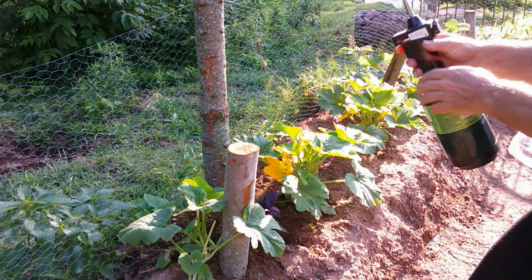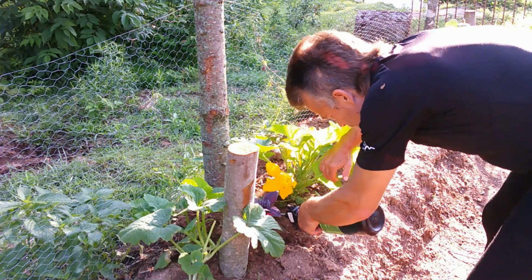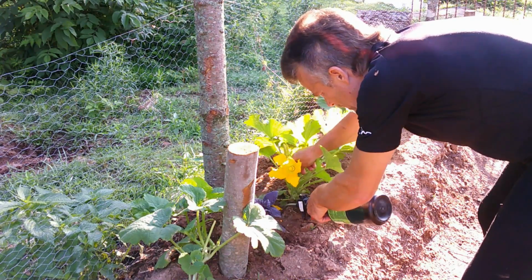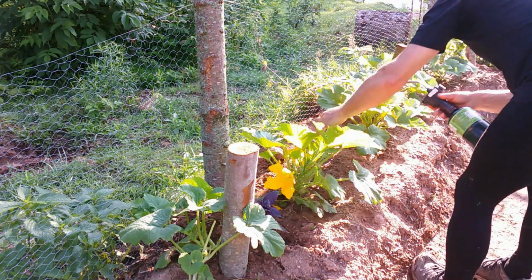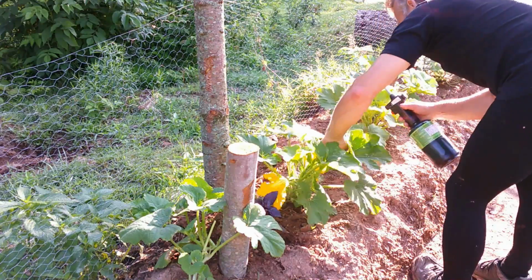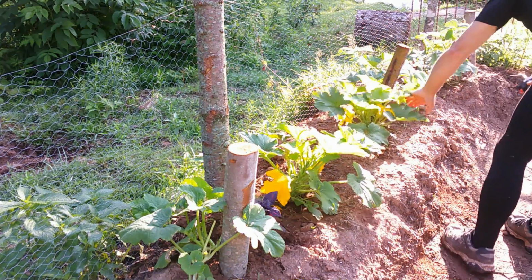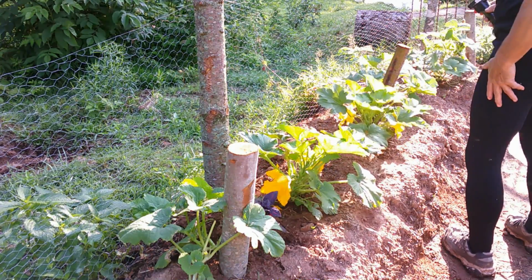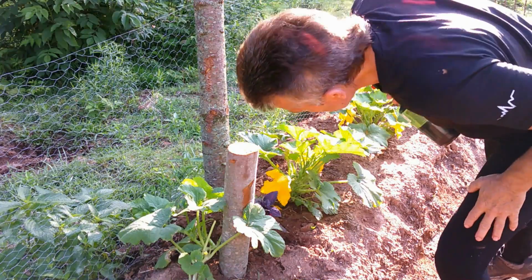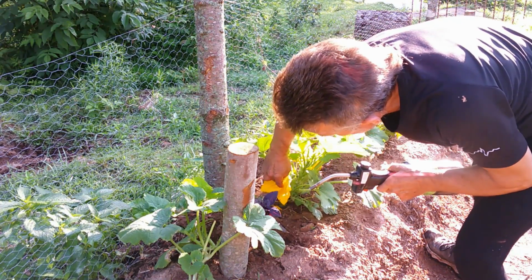This is the torch I use. So what I'm going to do here, I may go pollinate this while I'm at it.